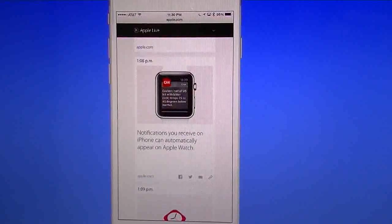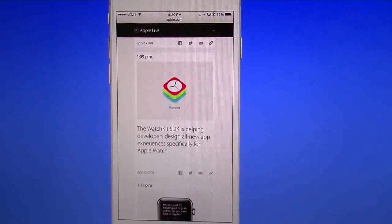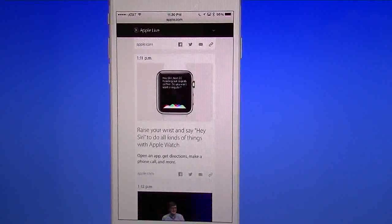Of course, you get all the notifications that you would from your phone on the Apple Watch itself. And then they talked about the WatchKit SDK, so a lot of developers are using this to build more of their apps to work with the Apple Watch. Came down here where you can, of course, raise your wrist and say, "Hey Siri," so you don't have to push any buttons or nothing.